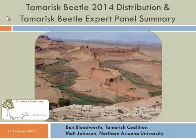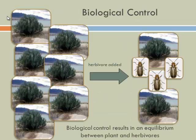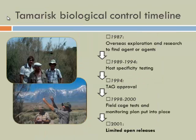So I'm going to be talking a little bit about the beetle and the expansion, and then the panel that was convened, and then Matt is going to talk more about what went on at the panel discussion. So, of course, the beetle is just a form of biological control, one option for controlling tamarisk. It is not meant to eradicate tamarisk, but end up in an ecological stasis of sorts, wherein basically the biomass of beetles will equal the biomass of tamarisk in the long run.